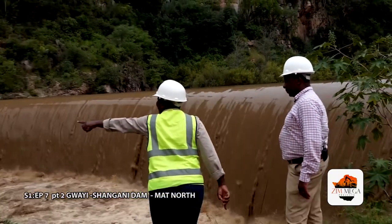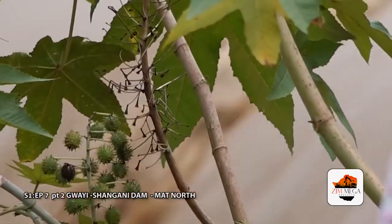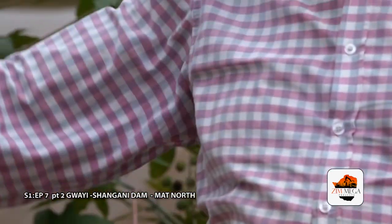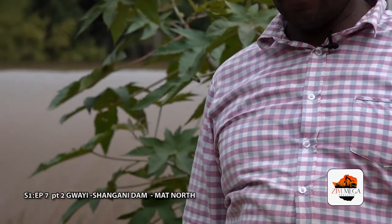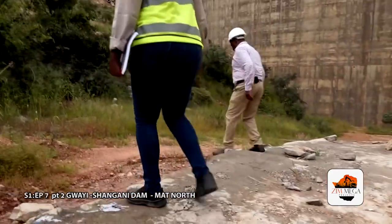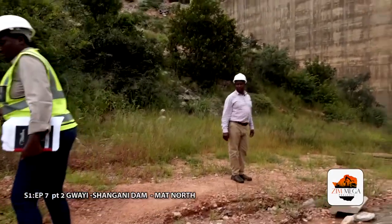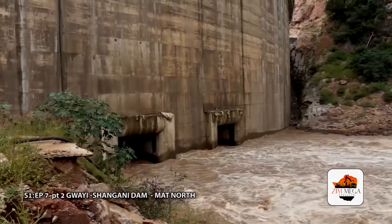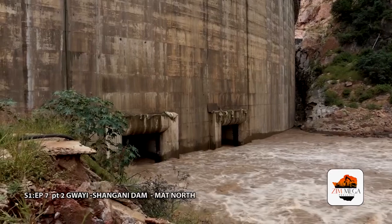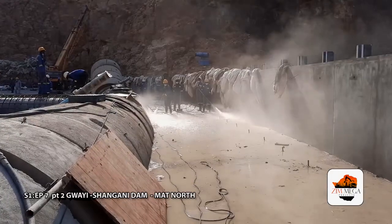The live capacity will be 634 million cubic meters with a yield of about 209 million cubic meters. This makes it the third largest dam in Zimbabwe when it's complete, after Tokwe-Mukosi and Lake Mutirikwi. So this is quite a major dam under construction. The total height is going to be 72 meters.